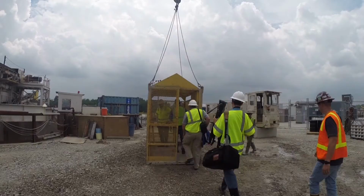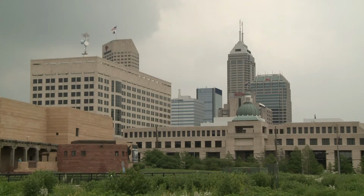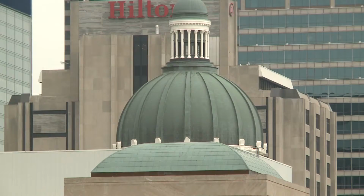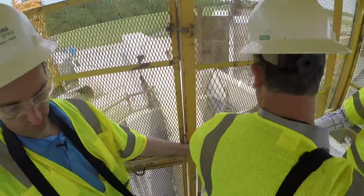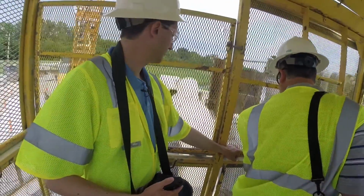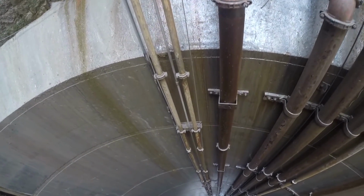This summer, we joined Fort Wayne engineers on a visit to a similar tunnel being built under Indianapolis. We know that it's very beneficial to come down and see how the project works, what type of area you need. To get to the tunnel, we stood inside a cage which was lowered by crane 240 feet below Indianapolis' streets. Mining of the first part of this tunnel is nearly complete.